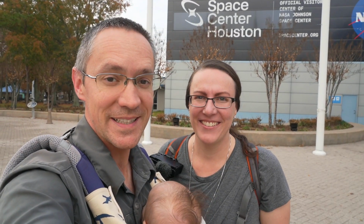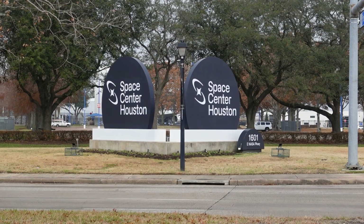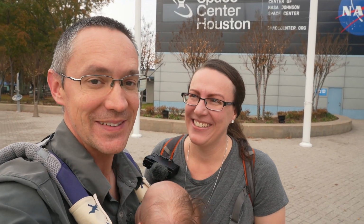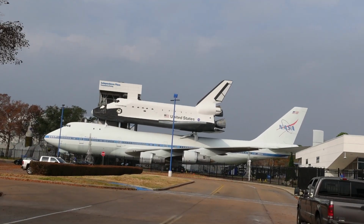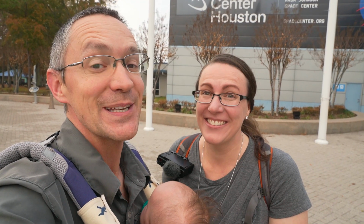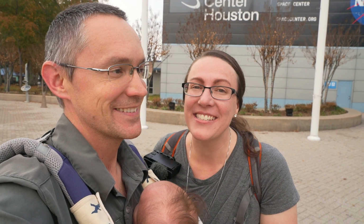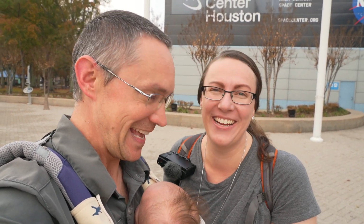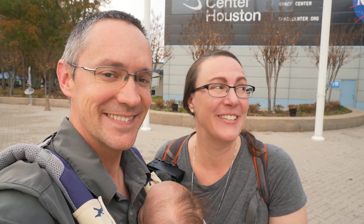For our last thing we're gonna see in the Houston area, we went down to the Houston Space Center. And it is fantastic looking. Right as you drive up, you've got like a space shuttle on top of a plane, a big SpaceX rocket. We're pretty excited to go see this place, and it is huge. So let's head inside. It is as early in the morning as we could make it here, so we want to see as much as possible. Let's go.